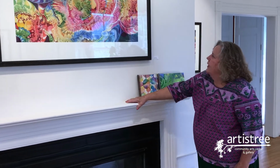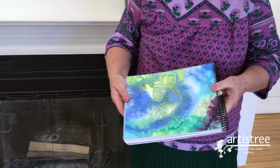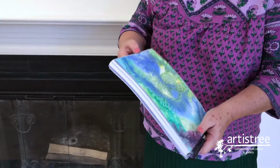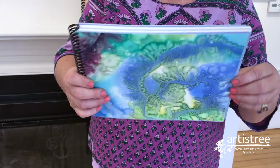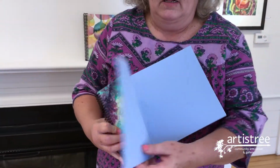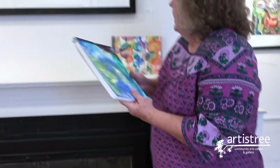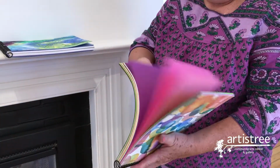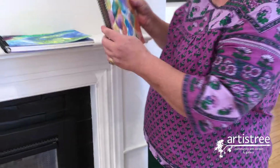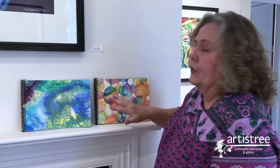So the other thing I've got here is these books. I started to make books a couple years ago. Every paper is punched and hand bound. But what's cool about these is there's original watercolor paintings on the front and the back. Very heavy covers, they're all reinforced, and there's some heavyweight blank paper inside for sketching or journaling. And there's quite a few of these here in the gallery. So if you're interested in obtaining some original work without necessarily having it be a painting, these are great.